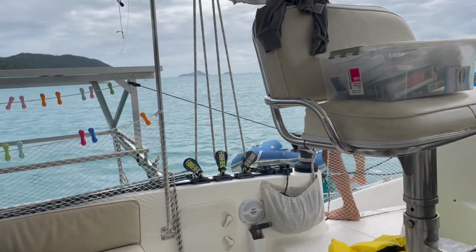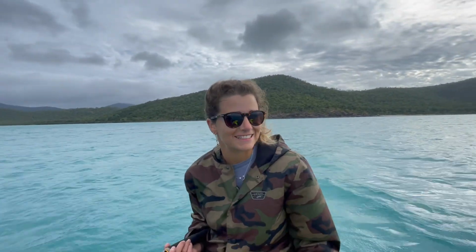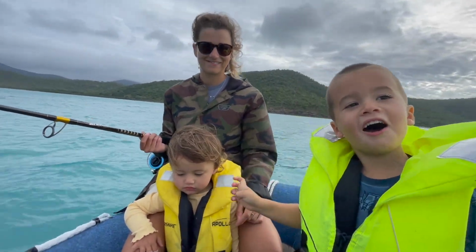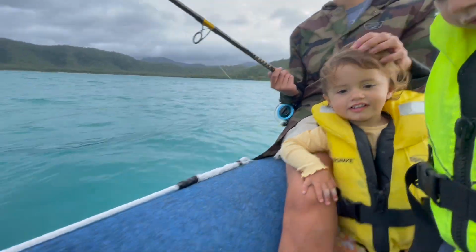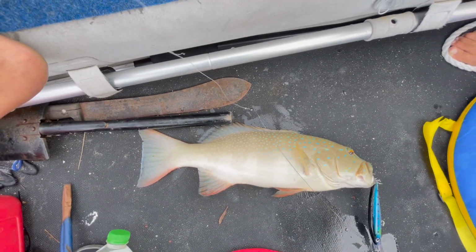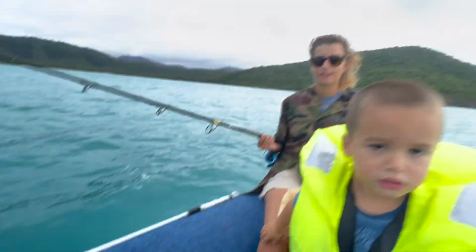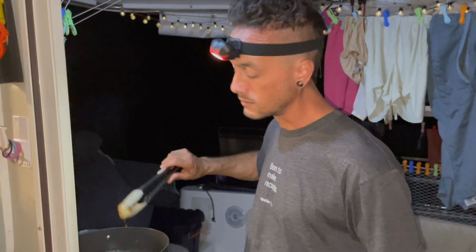I think I'm gonna go fishing. What have we got here, babe? Another coral trout. I'm so excited. Ben, what is it, Ren? Oh, good girl. There we go. Not as big as yesterday, but still, I reckon 50 centimetres though. Perfect eating size. Explain to me what's going on here, Dion.